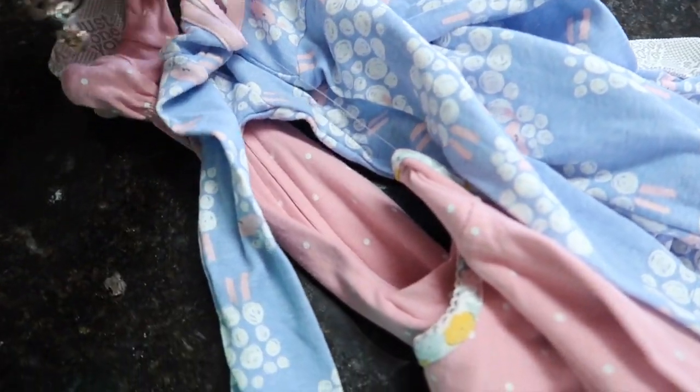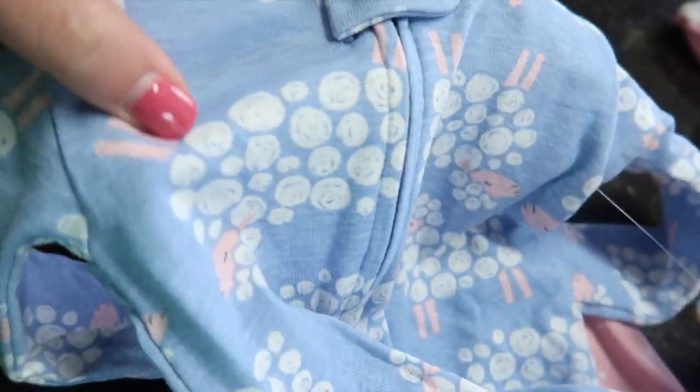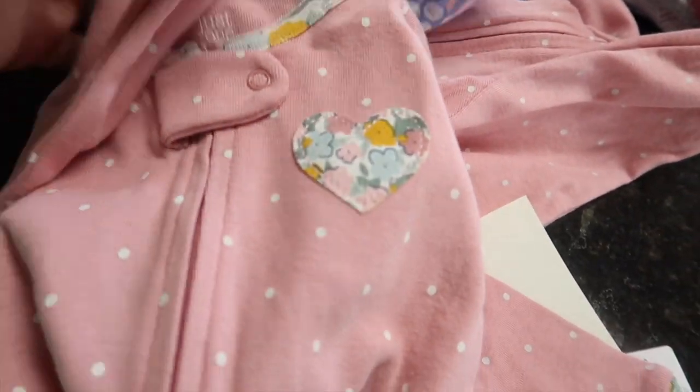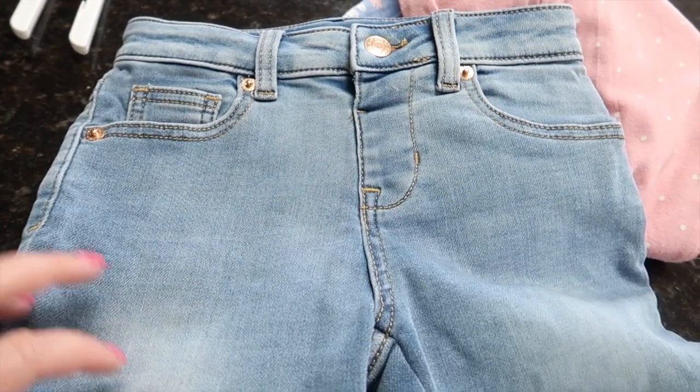So here are the sleepers. It's another pack of two. This one is just blue, and it has little sheep on it. I just thought that was way too cute to pass up. And let's see, what does this pink one have on it? It's just got a little heart there. Super cute. So I got her the sleepers, and these shorts are size 6X. So I got those for my little girls.